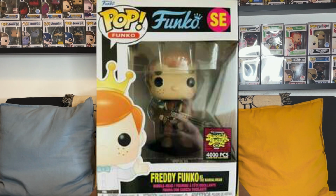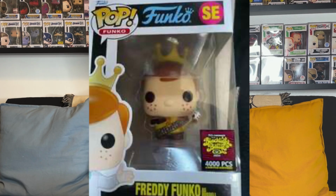And there was also one of my tops, the Freddy Funko as Mandalorian. It just looks great with his weapon in his hand. He just looks so great with the Beskar armor on and everything. I definitely dig that one. Then we had a Disney one, which was Russell. So Freddy Funko as Russell, really adorable with his Wilderness Explorer outfit on and everything. I really did enjoy that one.